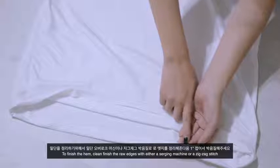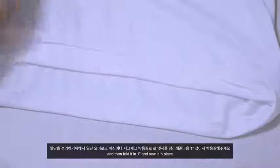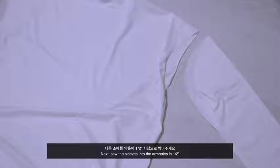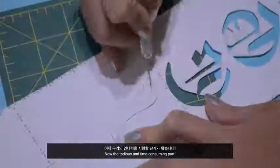To finish the hem, clean finish the raw edges with either a serging machine or a zigzag stitch, and then fold it in 1 inch and sew it in place. Repeat the exact same step to finish the hem of the sleeves. Next, sew the sleeves into the armholes in half an inch. Now the tedious and time-consuming part.